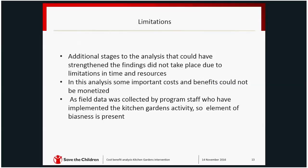Similarly, one of the very important challenges and limitations in the study was the bias factor, because this data was field data from a field survey that was conducted by the program staff who had implemented the kitchen gardening. So there is a chance of bias, since they implemented the program and also conducted the survey, there could be a higher level of findings from the fields.